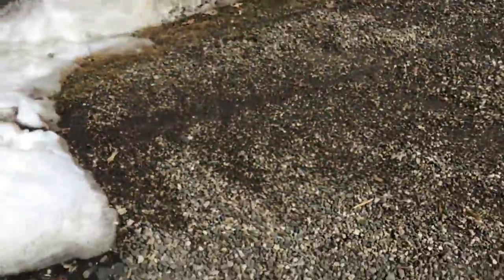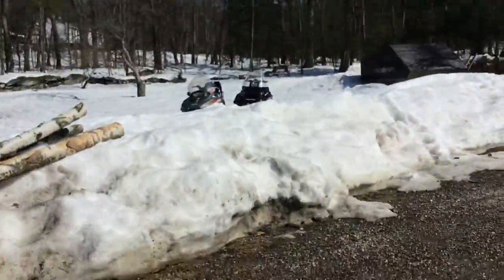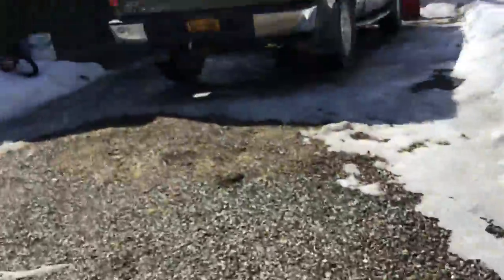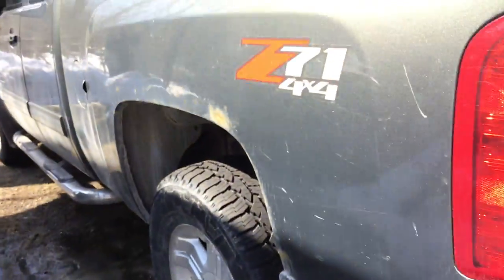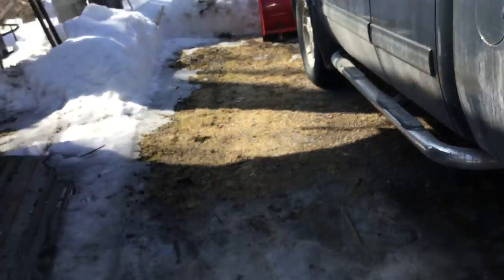Jesus Christ, that is bright. Oh my God. Alright, well. I think you guys have already seen the truck that my stepdad says I could have when I get older, of course. Right now, it's still his. He uses it for plowing.